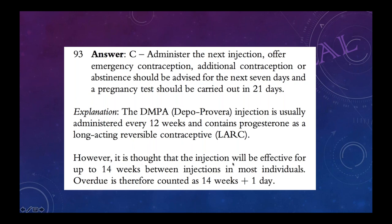What they're saying is that the injection will be effective up to 14 weeks between injections in most individuals, but overdue is therefore counted as 14 weeks plus 1 day. So she has intercourse 2 days back, after 14 weeks. Whether it was the last day or not, we can't say. But as the 14 weeks go up and she's having intercourse, you have to give her emergency contraception also. Yes, the answer is C.